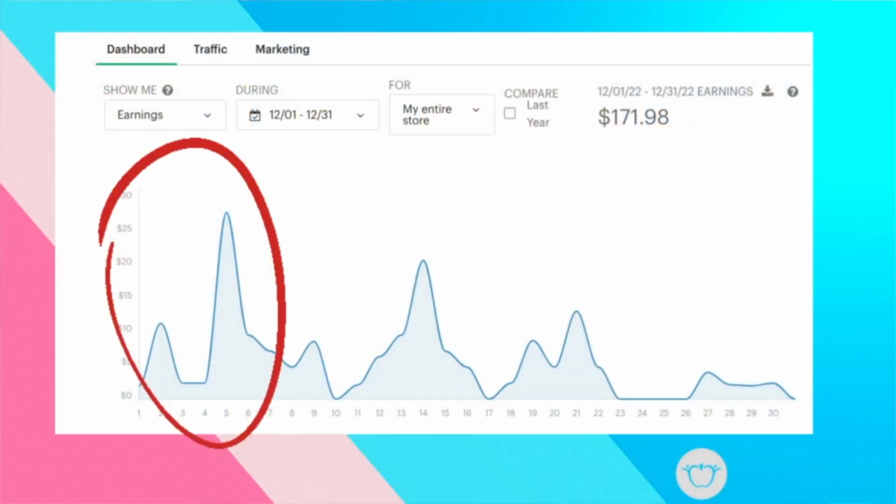I am also very proud to point out that on December 5th, 2022, I had my highest earning day, making $28.00, like $28.00, which was amazing. And again, it was a mix of lower price ticket items and bundles making that happen.